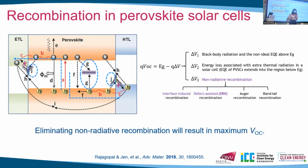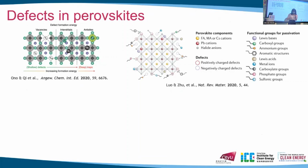The defects we stated here in perovskite contain the vacancies, interstitials, and antisites, which are formed during the film fabrication with different formation energy. These defects are usually positively charged or negatively charged, and can be passivated with chemical molecules like Lewis base and Lewis acid that can act like electron donors or acceptors to passivate them.